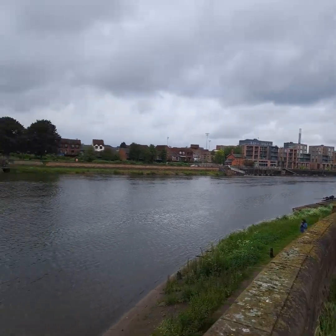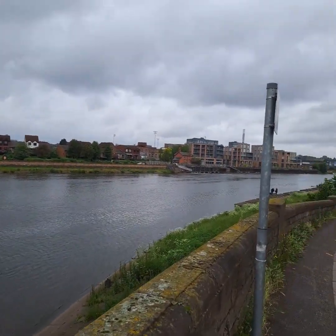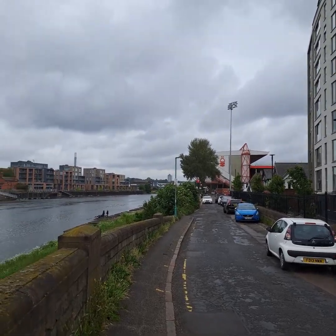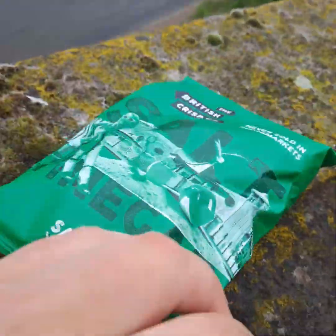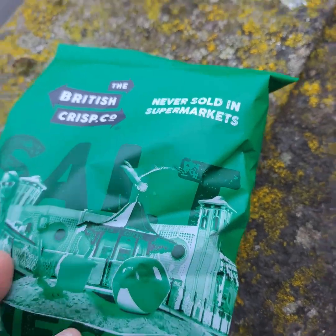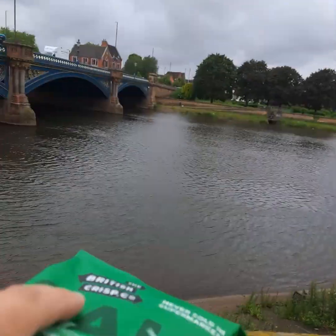I'm sure the locals are quite happy with it, and what a killing it will make on football match day, or cricket for that matter, because of the proximity to these stadiums. Look at that, Nottingham Forest FC. And by the way, just a final word on these crisps. I glazed over it. Never sold in supermarkets. Then I thought, how do they sell any then? Doesn't sound like a great business strategy, but fair play to them.